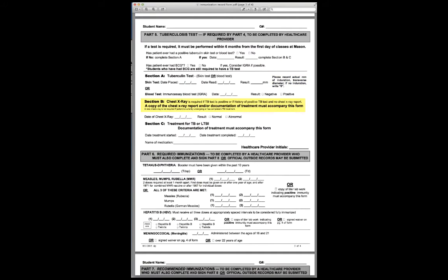Section B. If you have a history of positive TB skin test or a recent positive TB skin or blood test, you will need to provide documentation of a copy of the most recent chest x-ray report. Section C. If you have a history of positive TB skin test or blood test and have taken treatment, you will need to provide documentation. The immunization office will need the dates the medication was administered and the type of medication.